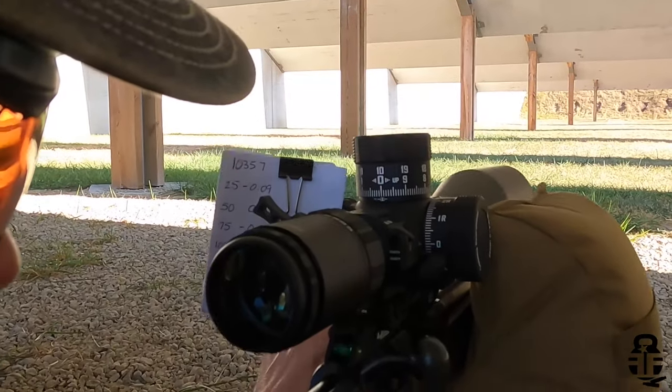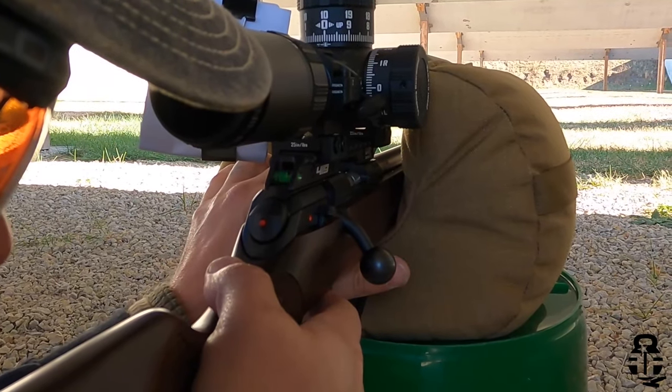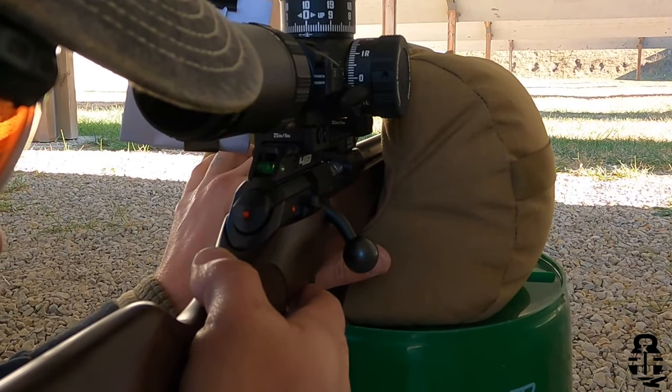If you guys are in the area or in the region and you want to travel to shoot with us, I encourage you to do that because first-time shooters get to shoot for free. Kids under the age of 18 get to shoot for free as well, obviously with adult supervision.